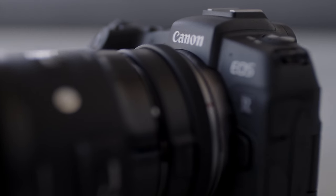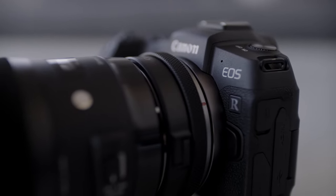Now, why did I consider getting an RP? Well, the truth is, I never considered buying an EOS RP. It was actually a close friend of mine who saw me using the EOS R, decided to try it out for a photo shoot, and kind of fell in love with it. And so when it came to him deciding to actually buy an EOS R, I told him, hang on a second, why don't you consider the RP? Because it's almost the same with a few minor differences. It is about $1,000 cheaper than the EOS R.